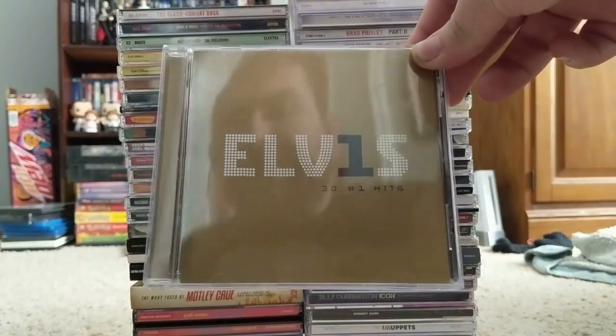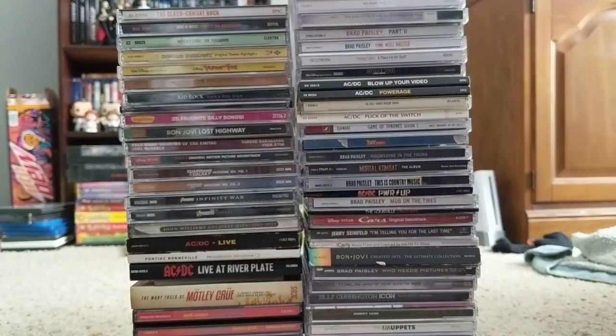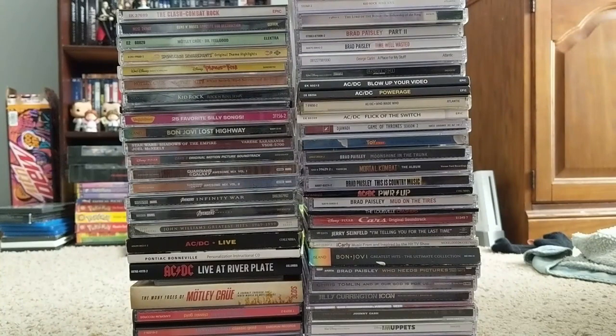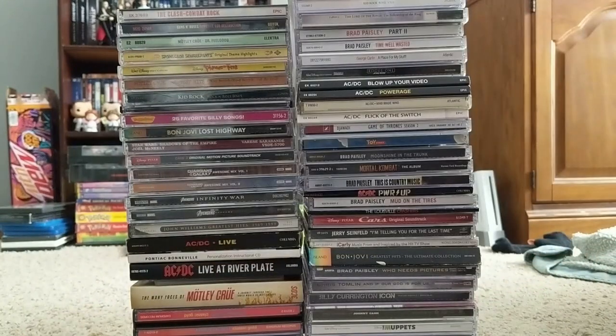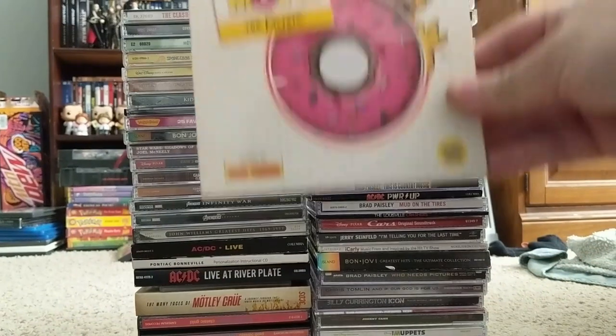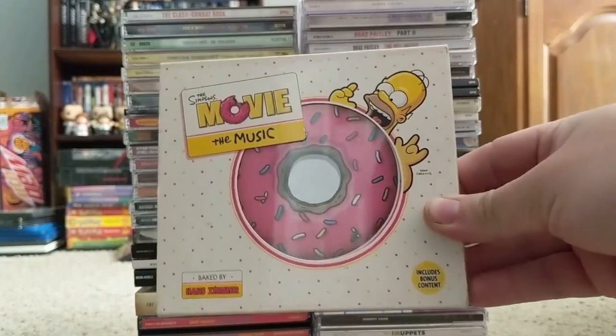Gotta have some Elvis in here. Elvis, 30 number one hits. Pretty much every single one of his famous songs. Here's another soundtrack, Reservoir Dogs. Great movie and a great soundtrack. And another soundtrack, we've got the Simpsons movie soundtrack.